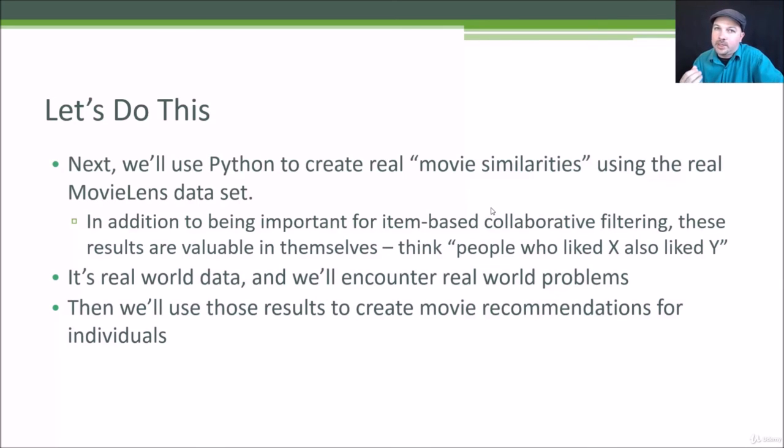Now, it is real world data, so we're going to encounter some real world problems with it. Our initial set of results aren't going to look good. So we're going to spend a little bit of extra time trying to figure out why, which is a lot of what you spend your time doing as a data scientist, correct those problems, and go back and run it again until we get results that make sense. And finally, we'll actually do item-based collaborative filtering in its entirety, where we actually recommend movies to individuals based on their own behavior. So let's do this.